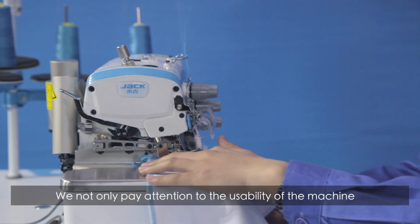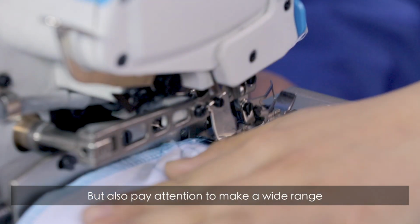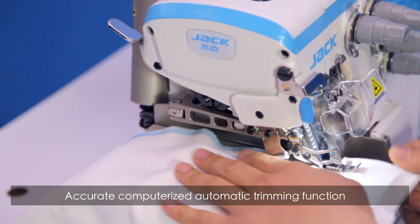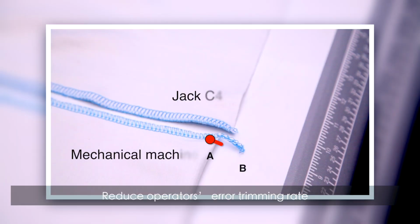We not only pay attention to the usability of the machine, but also pay attention to making a wide range of production cost savings for garment factories. Accurate computerized automatic trimming function. Reduce the operator's error trimming rate. Increase the usage rate of thread.